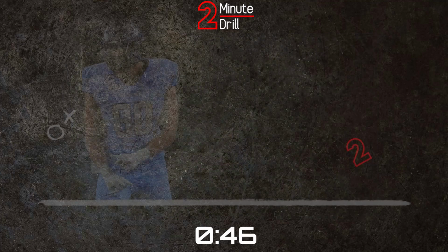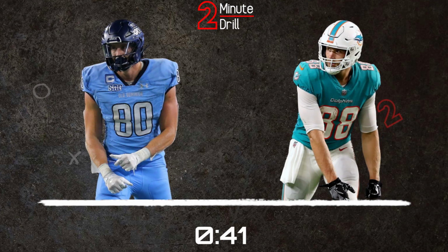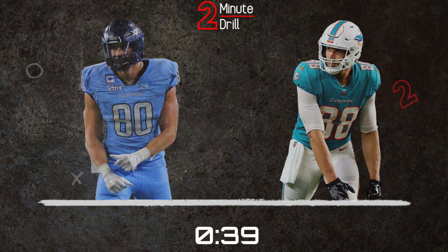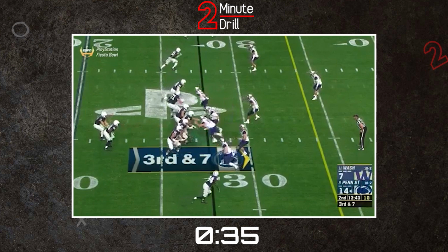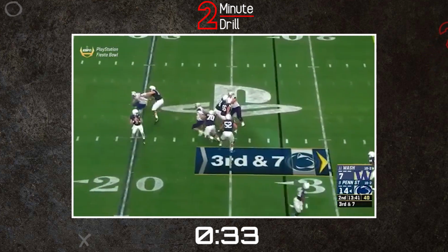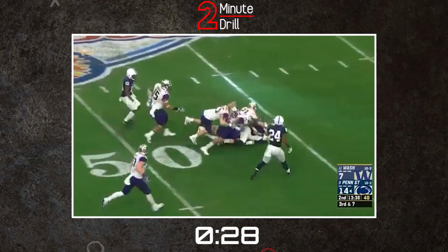As far as pro comparisons go, it feels like Kuntz profiles very similarly to Mike Gesicki of the Miami Dolphins. Gesicki is also an athletic tight end with a tremendous frame that makes him very difficult to match up against in the passing game. While Gesicki has fallen a bit out of favor with the new regime, he still brings plenty of value as a pass catcher, and Kuntz has a similar profile to make an impact in the same way.